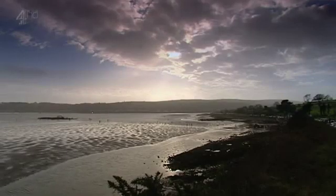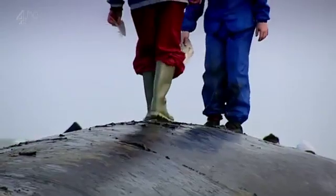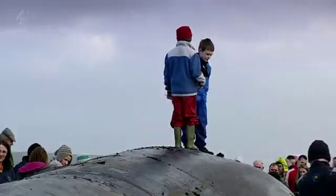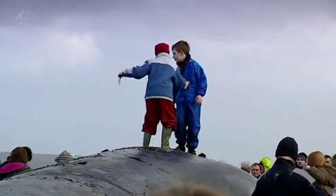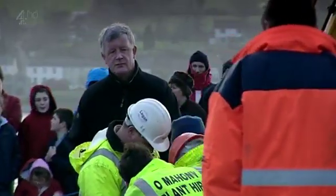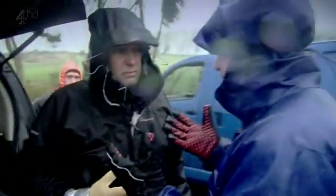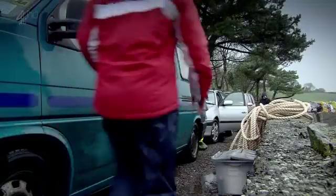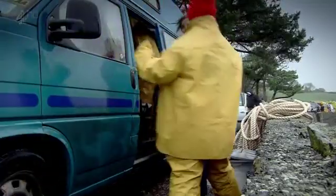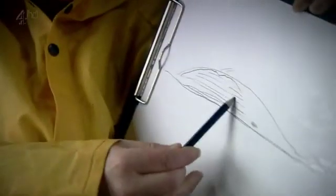The whale was decomposing fast, with a growing risk of explosion. The Irish authorities feared this could degenerate into a public health nightmare. The vet in charge, Dan Crowley, accepted our offer of help to fly in the queen of whale anatomy from New York, Joy Reidenberg. In the campervan HQ, she quickly takes charge of the operation.